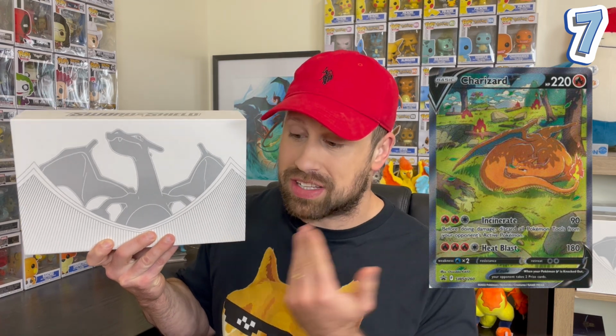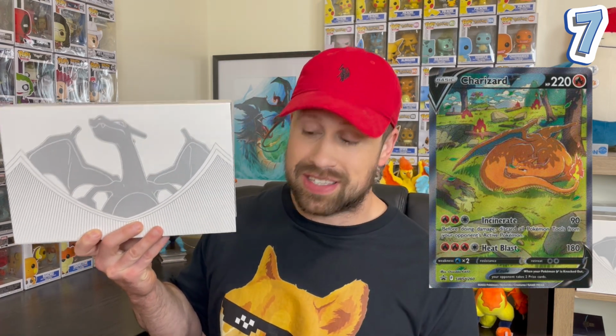Now, the thing about this Charizard UPC is it was very, very plentiful, and of course you are guaranteed to get 3 of the promo Charizards in it, so thus the supply is there. The artwork for these cards is phenomenal. This is a very, very popular card and relatively inexpensive. This is the number 7 on our list today.